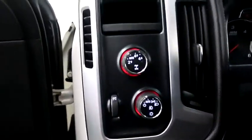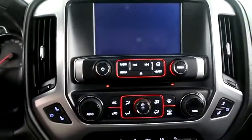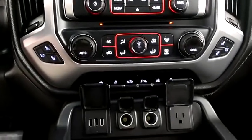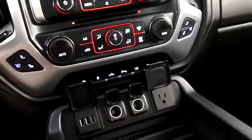Inside, cruise, audio and Bluetooth controls, four-wheel drive controls, full touchscreen that includes your stereo, dual climate control as well as dual heated and cooled seats.